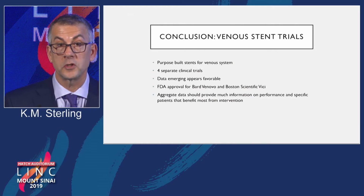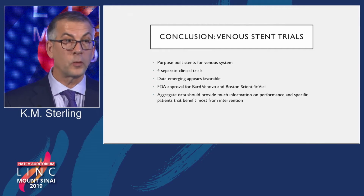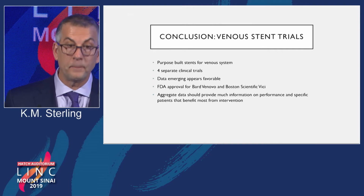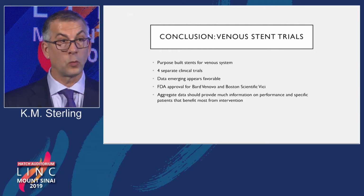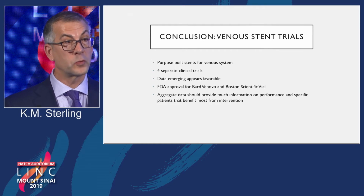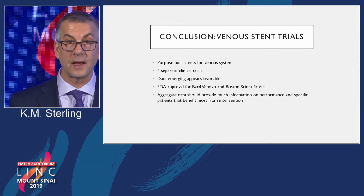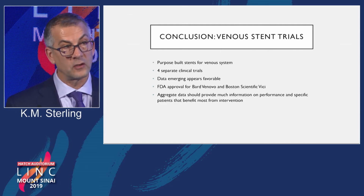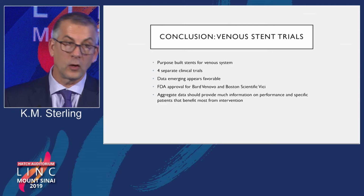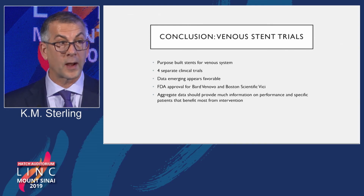So in conclusion, these venous stent trials are for dedicated venous stents. I think it's not like we're going to just abandon the Wallstent. I think the Wallstent, as pointed out, has a lot of great crush resistance. So it's really going to depend on the pathology. And these trials show us data at 1 year, but we're going to have to really see where these stents fit in our venous practice, as opposed to just saying, let's forget the Wallstent. Because again, the Wallstent has a long track record.